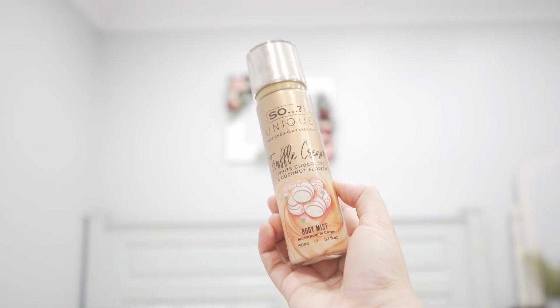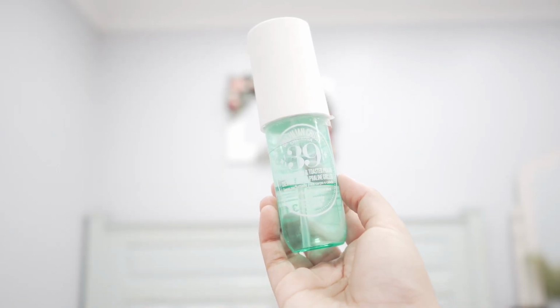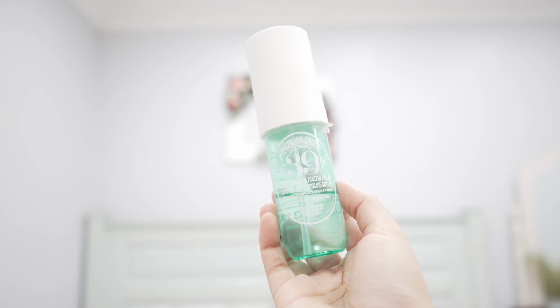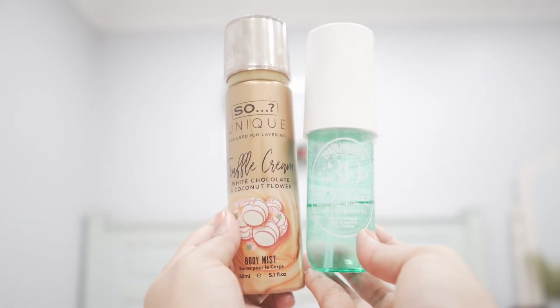First I have this one from So Unique. This is their white chocolate coconut flower body mist, truffle cream. This smells like this one from Sol de Janeiro. So happy because I love this one. It has this very delicious chocolate meets coconut scent. This smells the same, and this is awesome, you know.